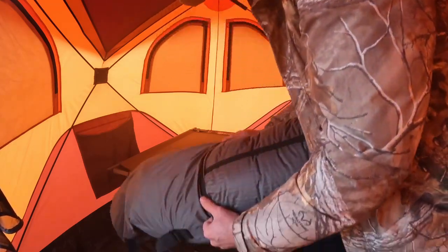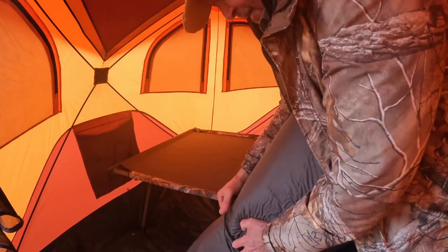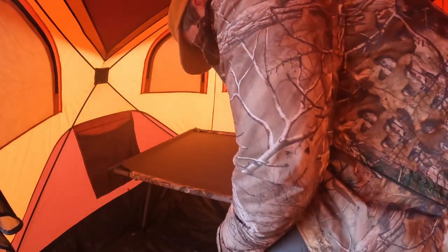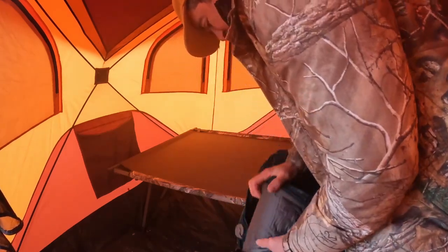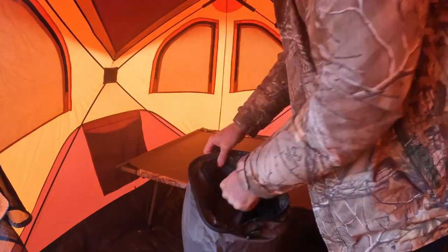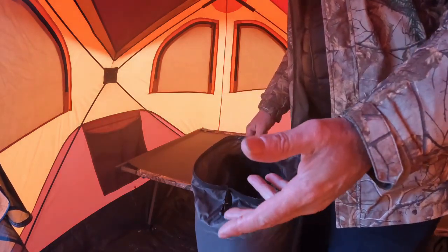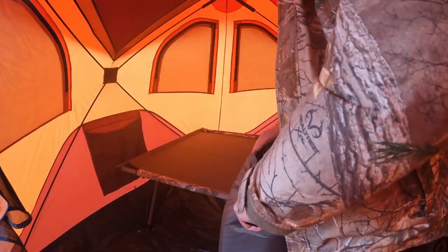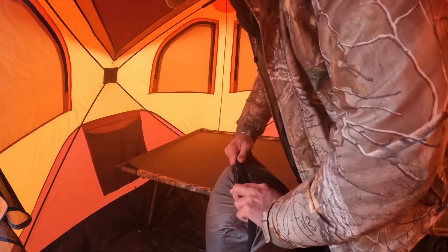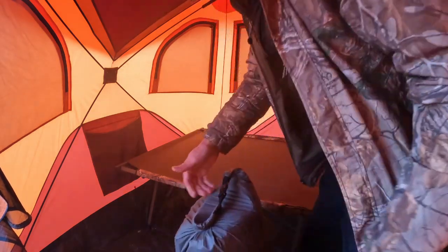Because of the cold, I don't work very well in the cold either. I probably didn't roll it as tight as I could have. Usually it goes in there pretty easy, but it still goes in there pretty good. Those wires make it really nice because you can really get a hold of them. Normally with just a bag, it's slippery and your hands will slip off. So then you just take it, twist it, bend your clips around. And there you go. That's complete.